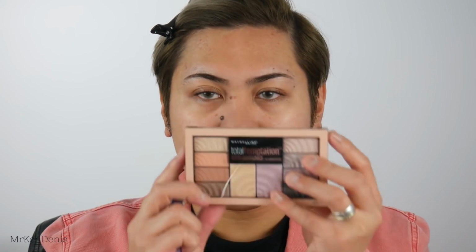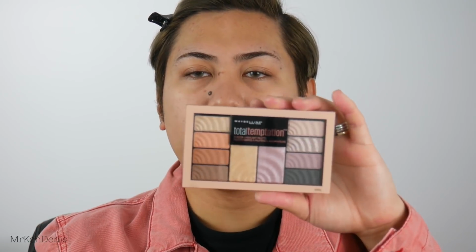Alright, so I've got a new palette from Maybelline, and this one is the Total Temptation Shadow and Highlight Palette. I think it's now available in stores by the time you watch this. As you can see, there are warm tones and purpley cool tones. I think I'm going to lean towards the warm tones today. Maybe mix it up a tiny bit. I've been doing a lot of the other tones at the moment, so I want to play it up and do the warm tones today.